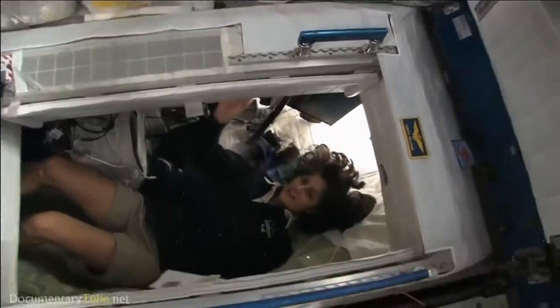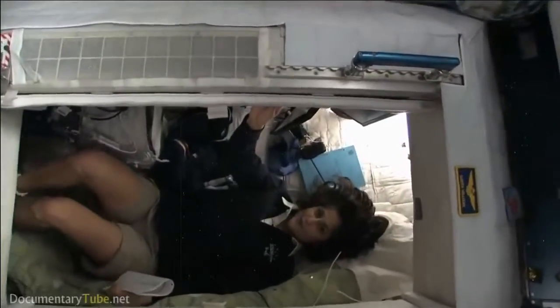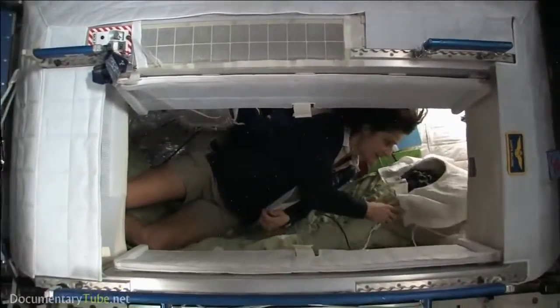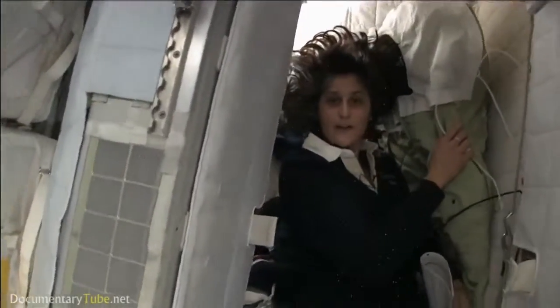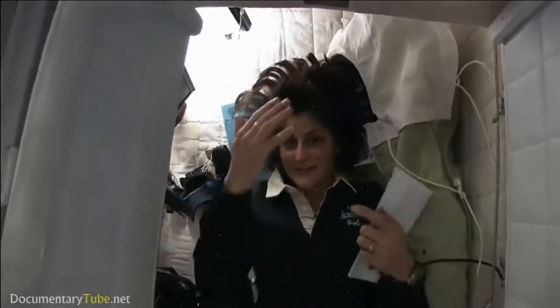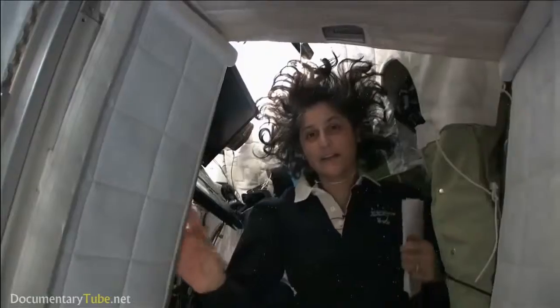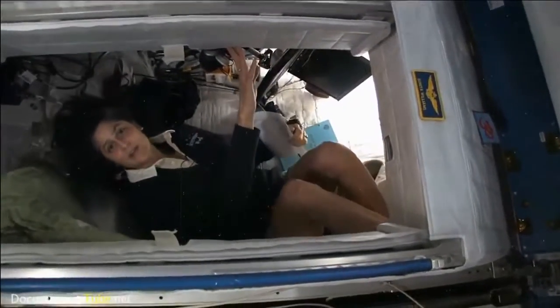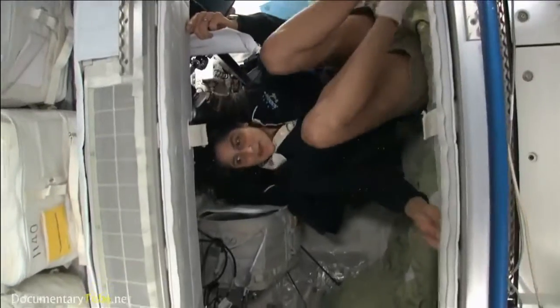So I'm inside. It's sort of like a little phone booth, but it's pretty comfy. I've got a sleeping bag right here that we sleep in, so we don't fly all over the place. But you can sleep in any orientation. I have it feeling like I'm standing up right now, but like you saw, I'm on the floor. It doesn't matter if I turn over and sleep upside down. I don't have any sensation in my head that tells me that I'm upside down, so it really doesn't matter.